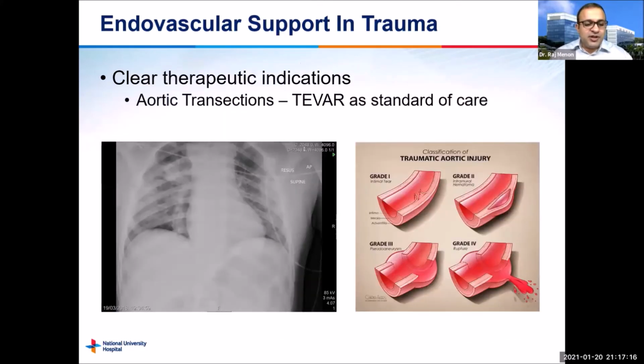Clearly, in terms of one of the key aspects in which endovascular treatment is very important is in aortic injuries and transections. Thankfully, most aortic transections we are able to get away with a simple TEVAR and not requiring any sternotomy or debranching, simply because of the anatomy of where the aortic ruptures usually take place, which is at the aortic isthmus.